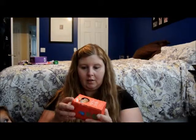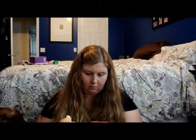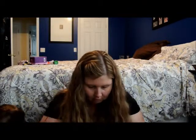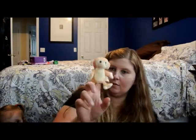Then we have this organic finger puppet. This gets a toy for you, Lisi. Wow! If mommy can get the box open, there we go. It's a, what is this? I think it's a monkey. What animal is this? Is this a monkey? It's a finger puppet. Hi, Khaleesi. Want it? Hi. She likes it.